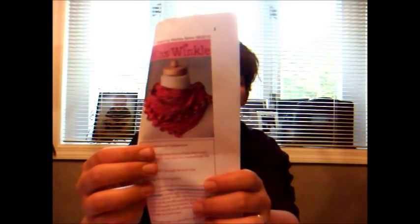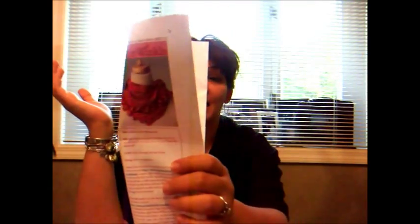I have my socks that are going, I have the baby blanket, I have my sweater, 4 projects typically, 4 to 6, and I wanted to do a shawl. So I just clicked on the Ravelry patterns, what's hot now, I love that, and the Miss Winkle came up, and that is Martina Behm's new pattern. She had published it that day, like it was meant to be.